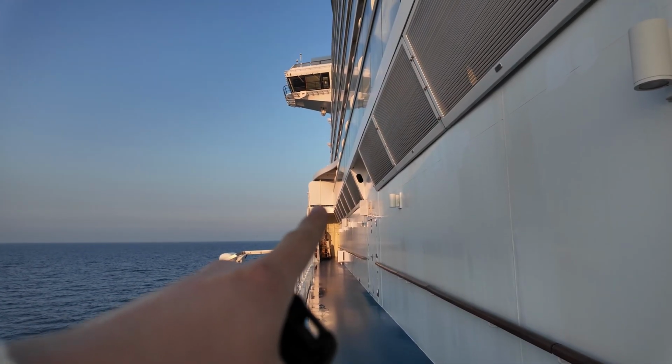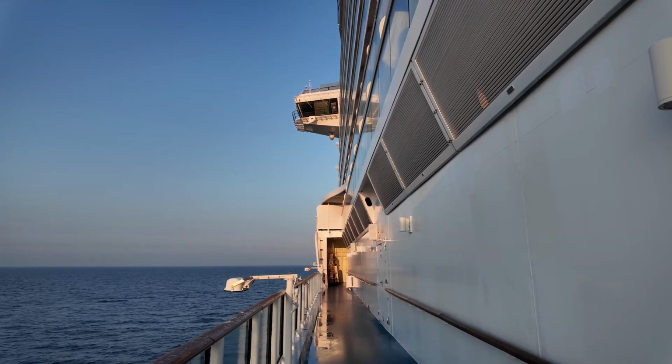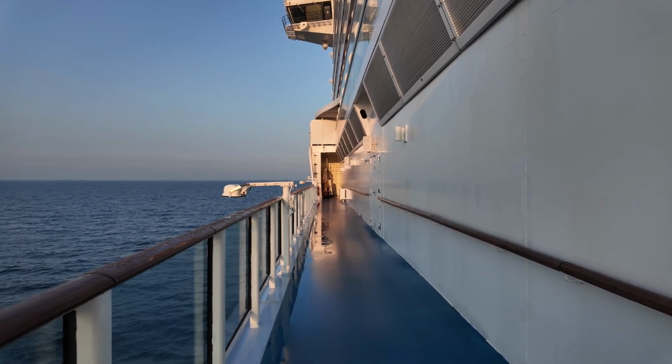So that is our balcony up there, where that little angle bit sticks out before the big flat one. So you can see it's very private. That's just a crew area down there, so no one's going to be walking down here, which is very nice. There's not a lot of foot traffic.